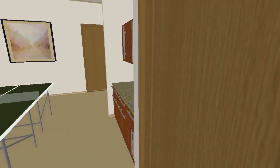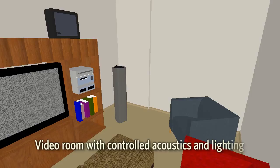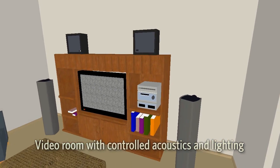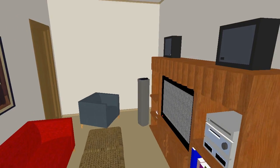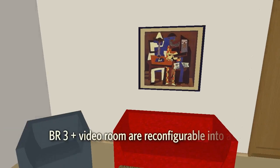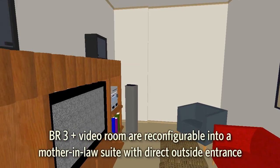Movie night doesn't necessarily demand a giant home theater that seats 8. How about an up-close and personal big-screen experience for just the 2 or even 4 of you in the cozy video room? Popcorn and beverages are just outside the door in the bonus room. If you prefer, there are alternate plans to use this entire bedroom video room area as a comfy mother-in-law suite, complete with kitchen and direct outside entrance.